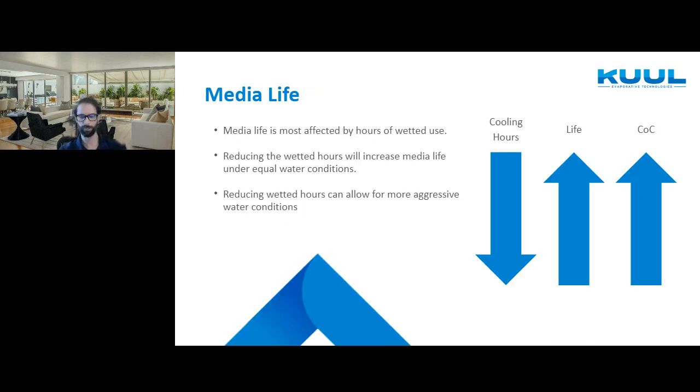So as Cody mentioned, the media in a direct evaporative cooling system is really one of the most critical components. It's your main source of air and liquid contact. And this media does need to be replaced periodically. It's typically due to scale buildup or the breakdown of the media substrate. Though it's really important to understand that the life of media is really most affected by wetted cooling hours, not just calendar years. So if you are able to reduce the number of cooling hours, wetted hours, operators will have the ability to increase media life or operate at higher cycles of concentration.